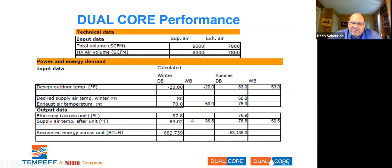Yeah, everything that you see me talk about when I look at these units is in efficiency. So in this case, this unit is 87.8% efficient. Efficiency and effectiveness are the exact same number when your supply and exhaust air are the same. Your efficiency number will fall when your exhaust air falls, so let's just say this was 7,000 CFM. Now this is going to be 87.8%. This isn't going to be 59 degrees because I have less energy leaving. So this number might fall to 83%, and this falls to 56.